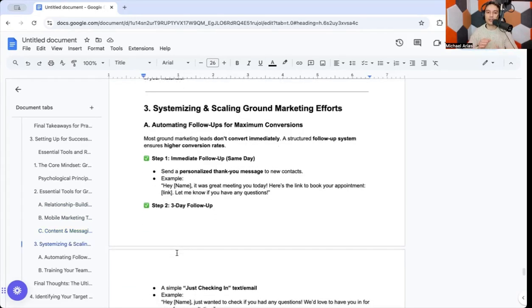So automating your follow-ups for maximum conversions. Most ground marketing leads don't convert immediately. A structured follow-up system ensures high conversion rates, meaning you go to an event, you get 100 people signing up. Out of those 100 people, maybe 1/3 will come in pretty immediately. And then the other ones, you're going to need to follow up and so forth, right? They're busy. Maybe they have something come up. Doesn't mean they're not interested. They're super interested. You just got to work with them.